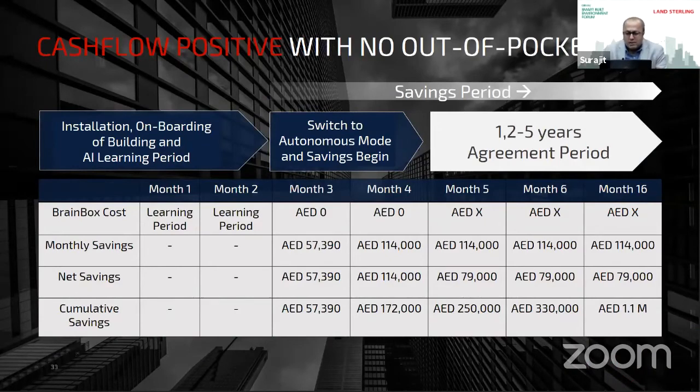We ensure that our customers, our building owners, always have a positive cash flow, which means nothing is really paid out of the building owner's pocket. How do we do that? In the first 2 months of deployment, when BrainBox AI is profiling the building, there are obviously no savings yet, and therefore no charges. In month three and month four, algorithms are already deployed. Energy savings and cost savings are achieved, but as a proof of concept and a test drive kind of model, we do not charge anything. For month three and month four, BrainBox cost is zero, but you as the building owner are already saving.